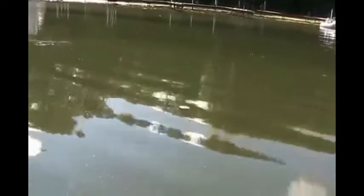Well, Max and I are down here on one of our usual haunts where we've had some luck. We tried a couple other spots and we had no luck. So before it gets too hot, we're going to catch garpike. They're fun to catch. They're all over the place down here.